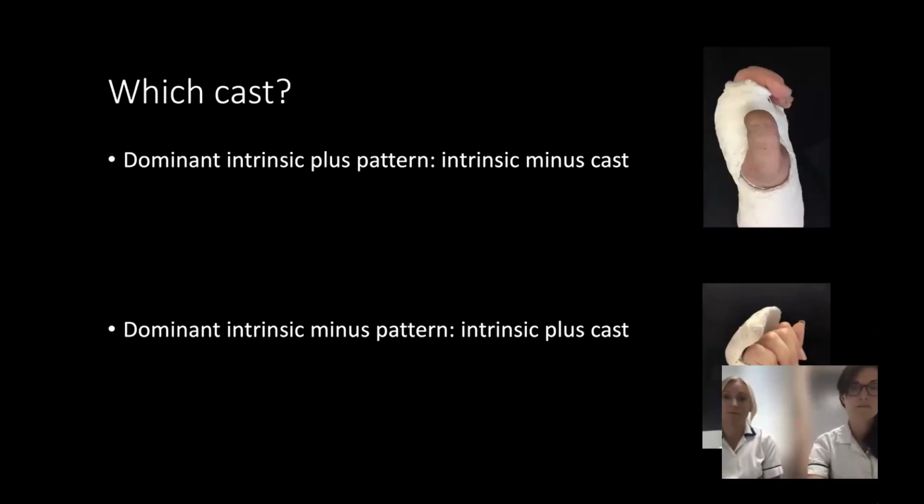So there's two principal types of casts. However, there are variations on these depending on the patient presentation. Patients that present with an intrinsic plus pattern of motion are put in an intrinsic minus cast that blocks the MCP joints into extension and allows that hooking motion, whereas patients that present with a dominant intrinsic minus pattern are put into an intrinsic plus cast, which involves a dorsal hood to block the MCP joints down into flexion.